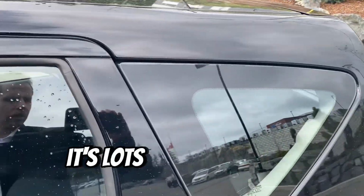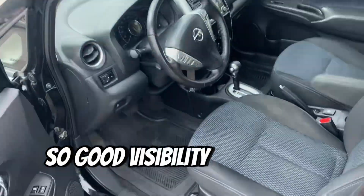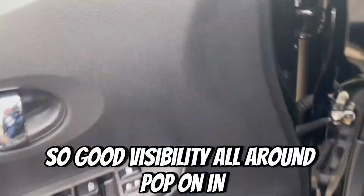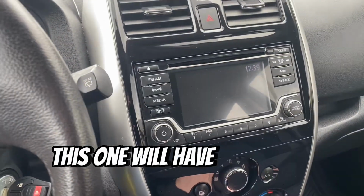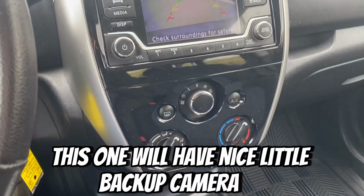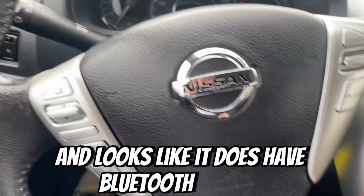One thing you'll notice too, it's lots of mirrors and windows in the back and in the front. So good visibility all around. Hop on in. Nice little dash there. This one will have nice little backup camera, AC, and looks like it does have Bluetooth as well.